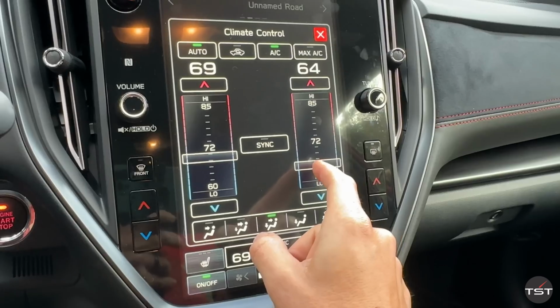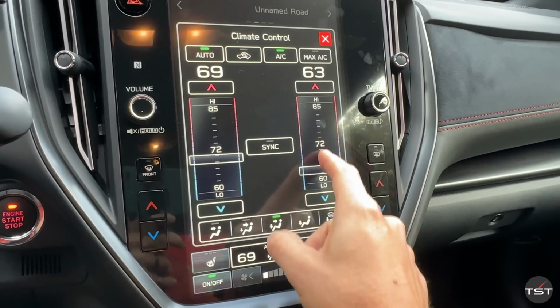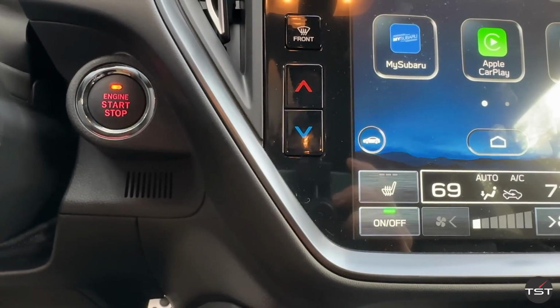You have redundancy because you can control the temperature in the touchscreen, but I found it pretty slow to react. But I agree, having the temp buttons here is great, and the bottom of the screen remains on climate control with your seats and everything. So I think it's done pretty well.